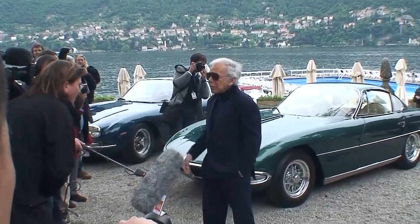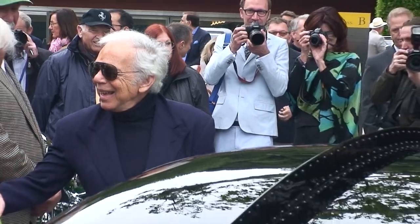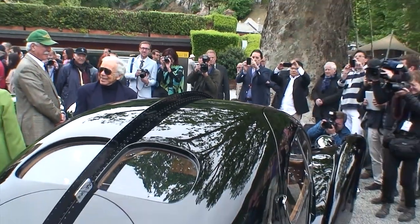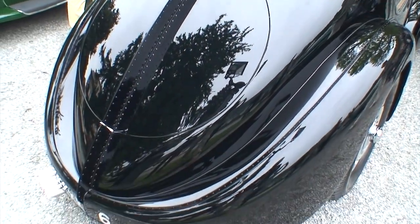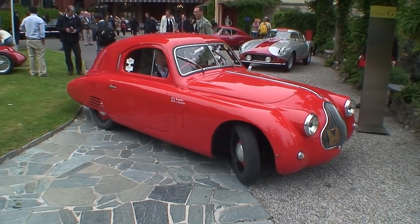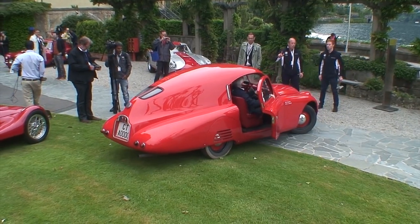Here's Ralph Lauren getting interviewed. And this is his Bugatti Atlantique. Hey, better late than never. Now let's see if he can go up this hill. See this Fiat power here now.